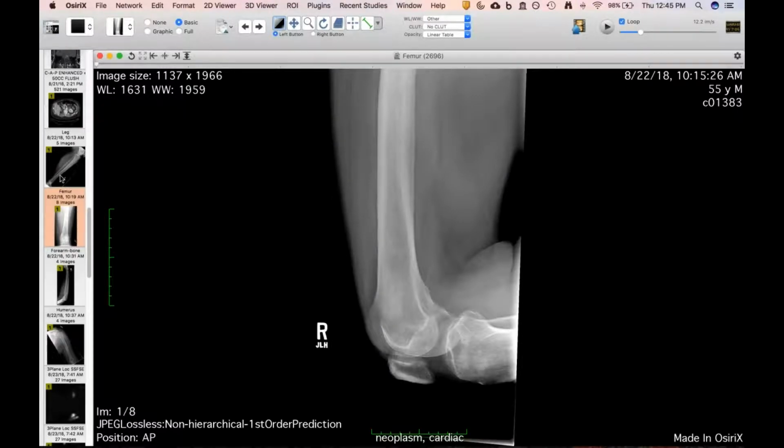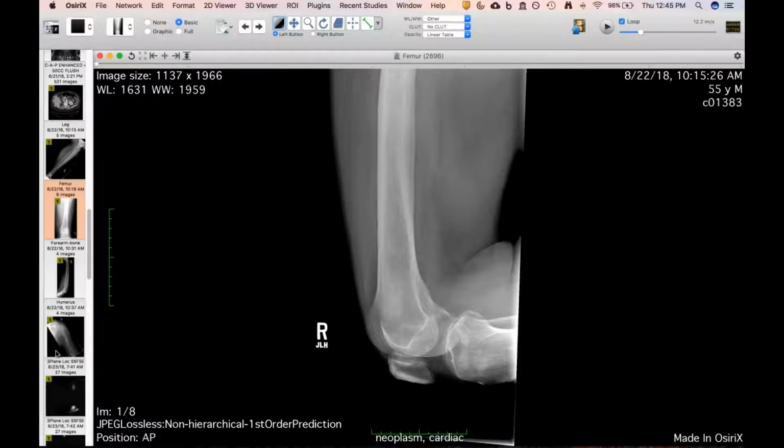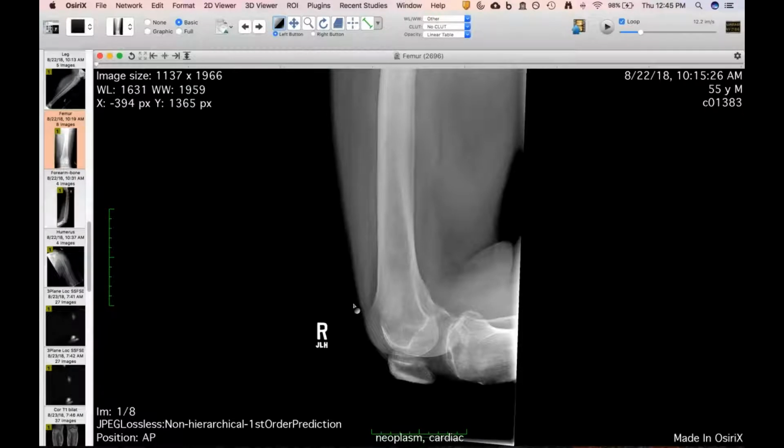Right. I would argue, though, that when you have it, like in this case, it certainly helps solidify the diagnosis. Absolutely, when you've got it, but you shouldn't require it. Right.